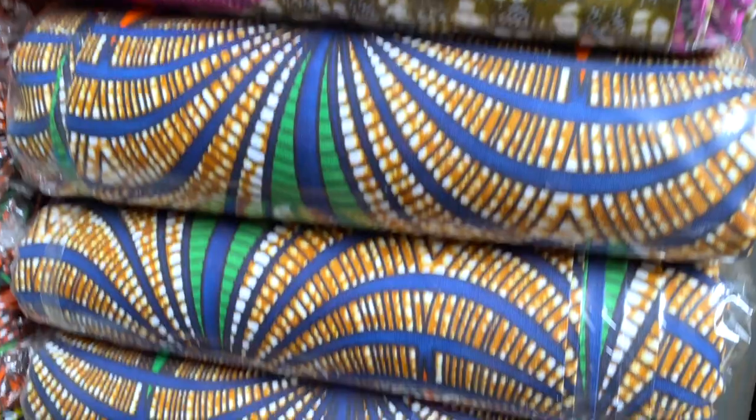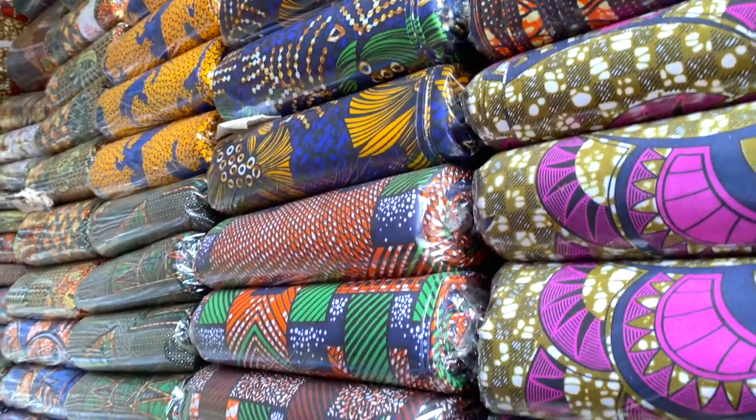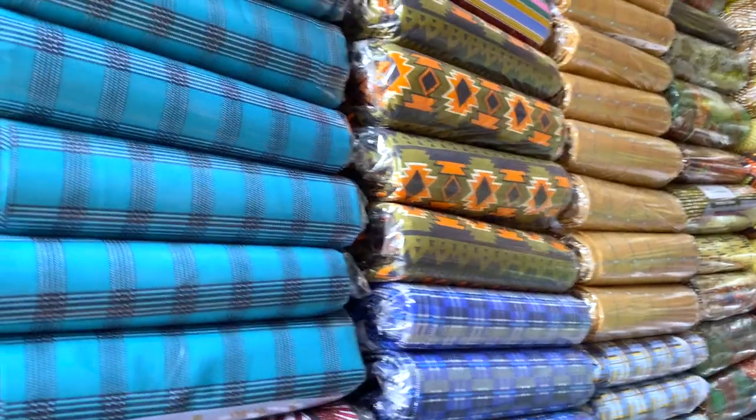Same thing for this one, too? Yes. Okay, this one is also the same price. This one, same price. All these ones, too, are also the same price. 4,000. So is anyone lesser than that? Yes. He said these ones here are how much?